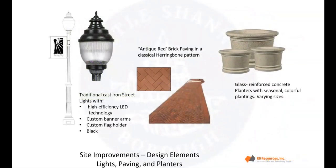We want to take a look at the other site improvements that we're going to use along here to make this great jump forward in the streetscape for Castle Shannon. Starting with the brick paving, we're going to use an antique red actual clay paver, full color, the entire depth. They don't fade. They are full depth. They will be this same rich color today as it will be tomorrow. And we're going to use a herringbone pattern, which is putting the pavers on a 45-degree pattern to the pedestrian walking. It gives the sense of making the sidewalk visually wider, and that's always nice to do, especially since many of our sidewalks are quite narrow.